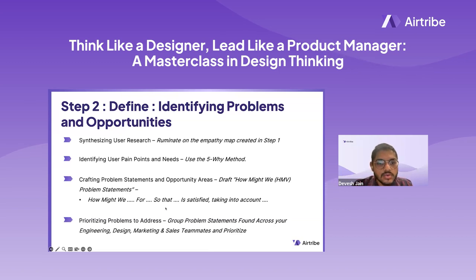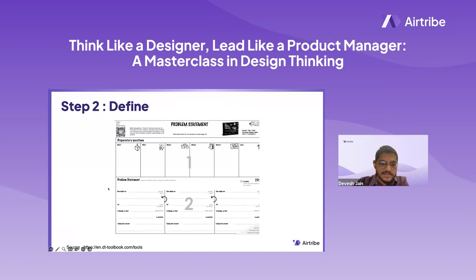By the end of that, you can essentially start drafting something called the how might we problem statements, which is the HMW problem statements. The template for that essentially looks like: how might we dash for dash so that dash is satisfied. We'll see some examples of that in the next slide, what that properly means. And then we, of course, prioritize these different problem statements that we're coming up with. So, some examples of how we do this. This is another template that is present in the design thinking toolbox.